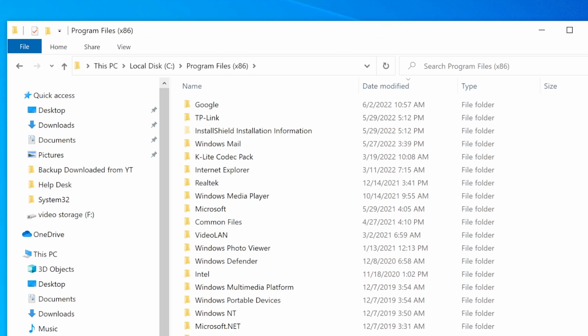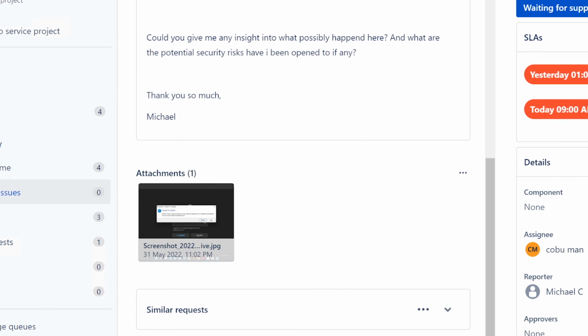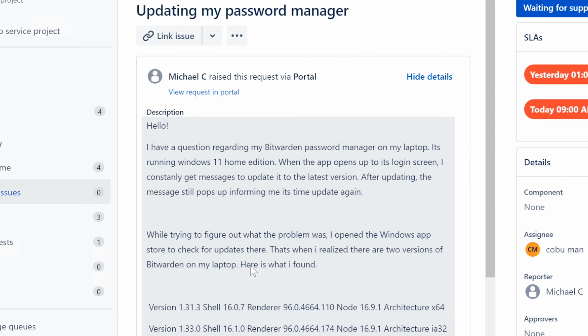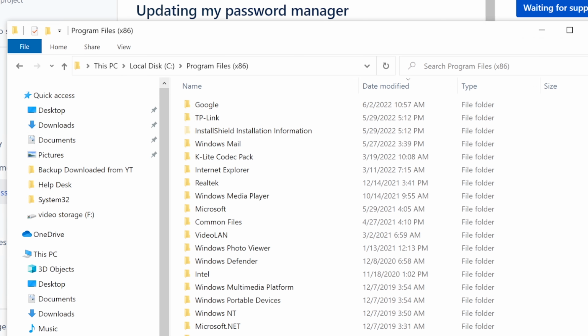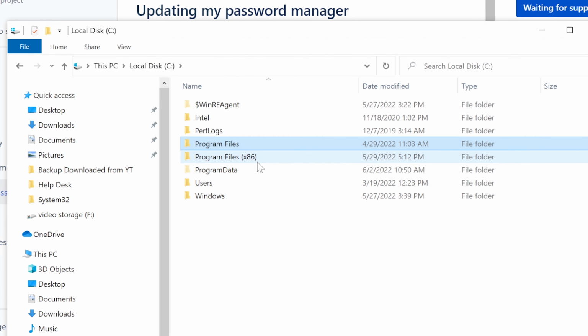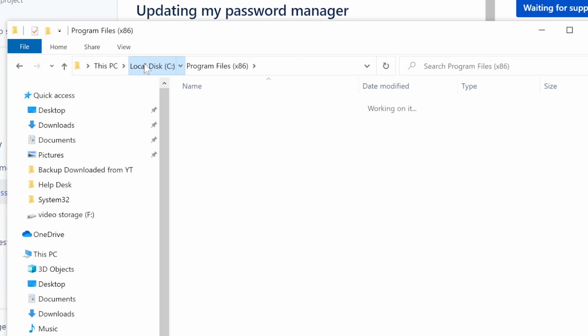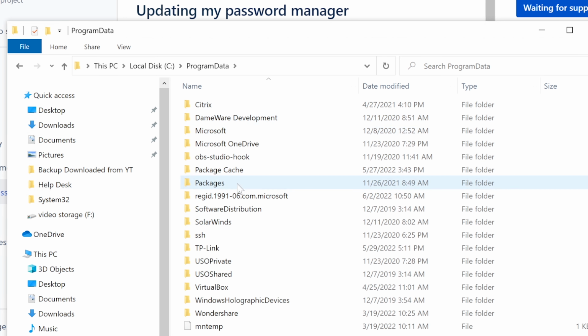And depending which one you have, I think you said you have the first one, which is the 64-bit, right? If you have the 64-bit one, okay, so whichever you have, if you have this first one, the first one is 64-bit, then it's going to be in regular program files, which is the first one. If you have the 32-bit, it's going to be in this one. Okay, you can have traces left of this program in program data. Look for it in there.